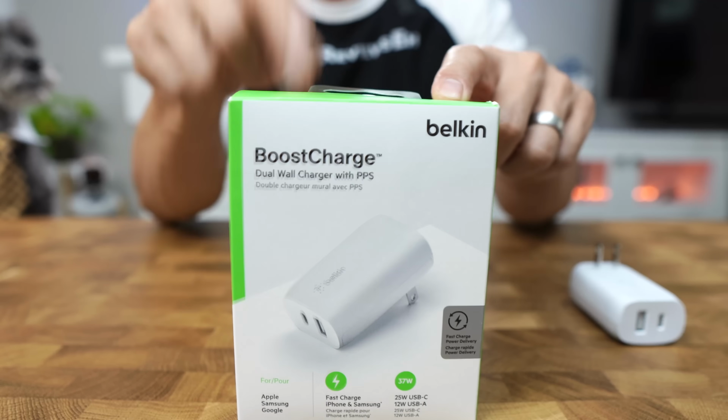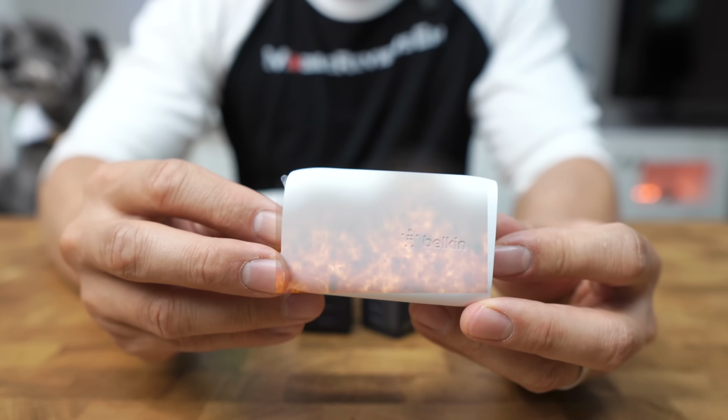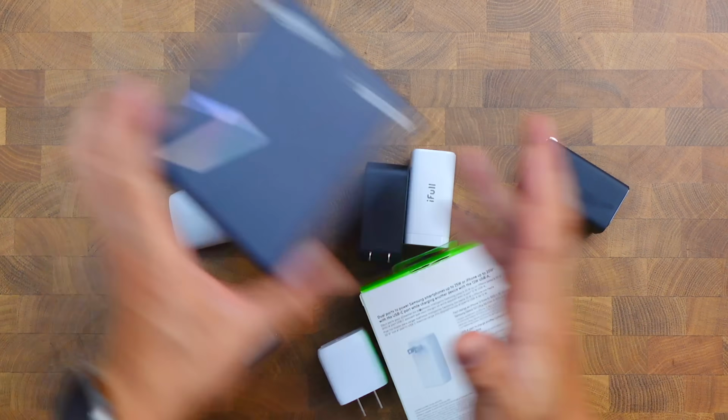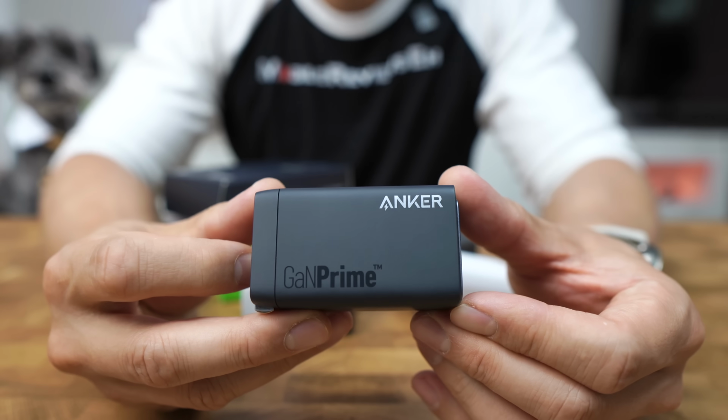It feels a little weird for me saying that because Belkin, most of their stuff is junk, but this charger is very fast. It runs a little hot, but isn't as portable as my top pick. This doesn't click down, which isn't a bad thing if you're just leaving it in a wall socket all the time. My go-to GaN charger is this guy, the Anker GaN Prime.